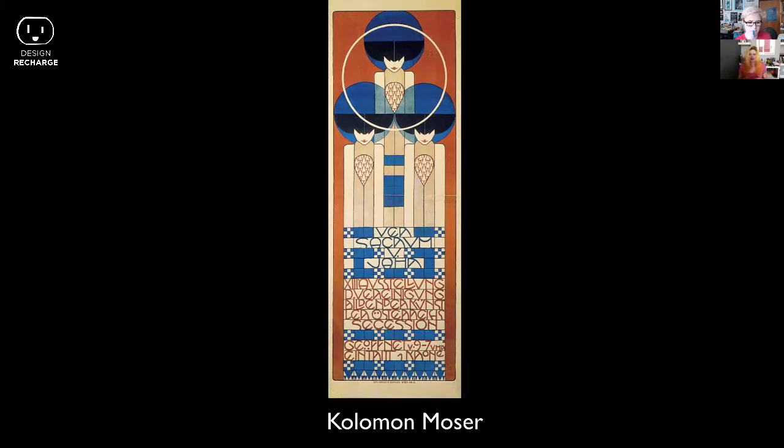In the Vienna Secession, these artists and designers were really just trying to push away from traditional art, and they didn't want a set style. So there's very dramatic differences throughout the Vienna Secession. And it's really hard to name all of the designers, all of the artists in this format. So I highly recommend that you look into the Vienna Secession.